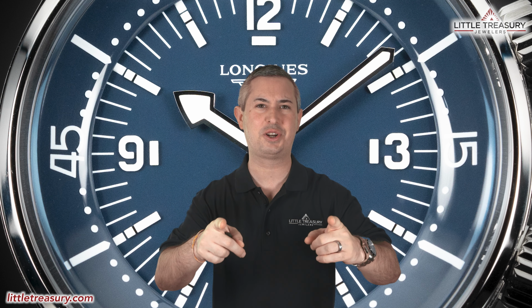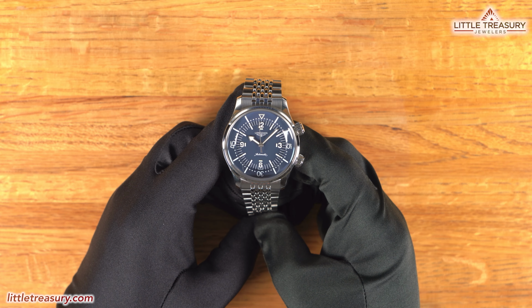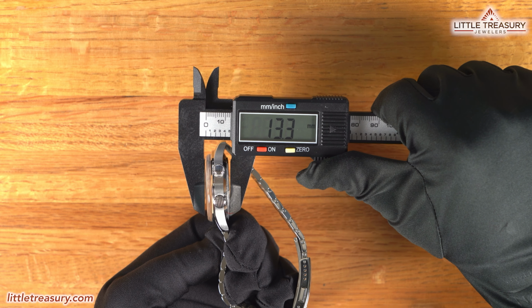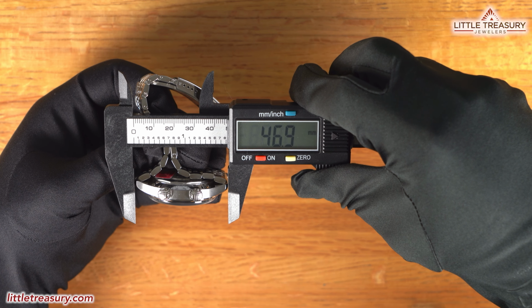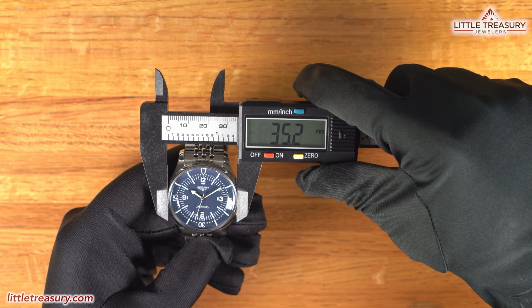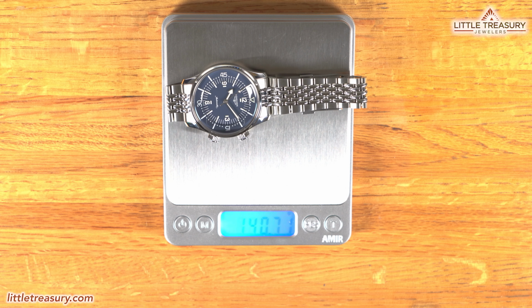Now let's get on to the features. The Longines Legend Diver has a 39mm case width, a 13.3mm thickness, a 46.9mm lug-to-lug, a 20mm lug width, a 35.2mm crystal diameter, and it weighs in at 140.71 grams.